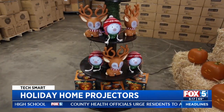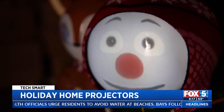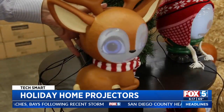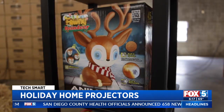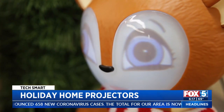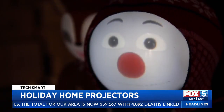Now, with last year's lesson learned, Mindscope is ready to celebrate the holidays with two new characters. Bells on Bob Del Rey. Mr. Chill, a crooning snowman. And Fawny the reindeer. The eyes for Fawny was really, really important to capture this whimsical feel. Each sells for $60 and has about 45 minutes of animation.